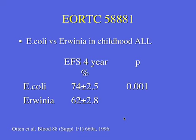One of the things that came from that was a study in childhood leukemia, which compared, it was a direct randomized study between E. coli and Erwinia in the EORTC 58881 study. And they looked at event-free survival in these populations, and yes, they found a highly significant difference in survival between two preparations of asparaginase, either E. coli or Erwinia.